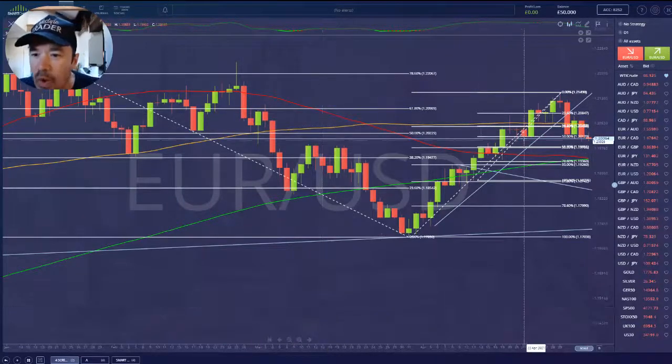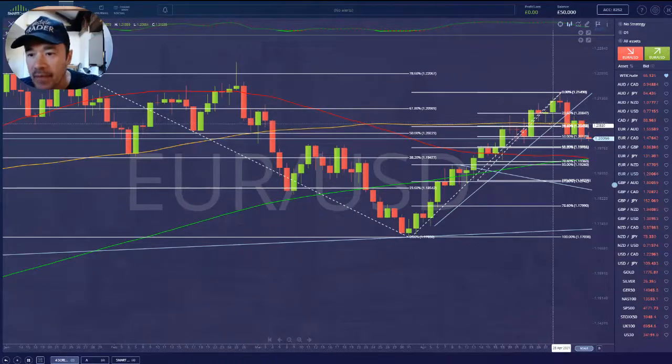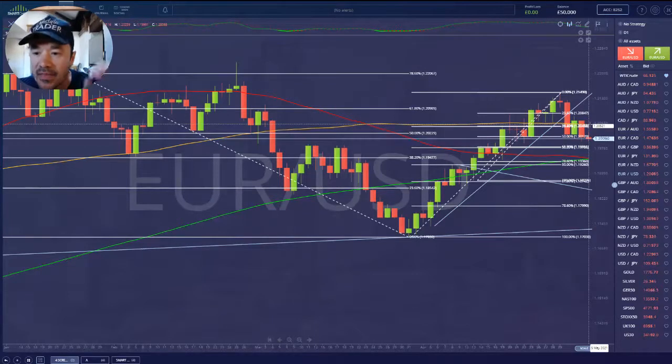And look, it had worked really well as a resistance level on the way up and as a support level once we'd broken above it. So the fact that we're trading below the 100-day moving average now, holding below 120.60, I think it is significant.